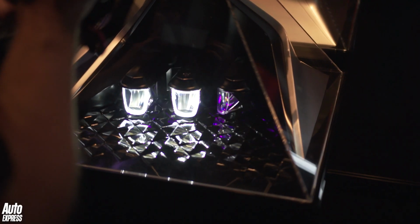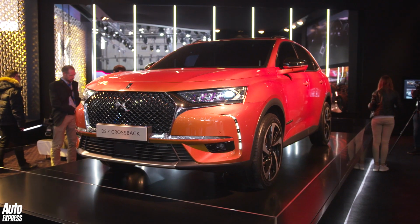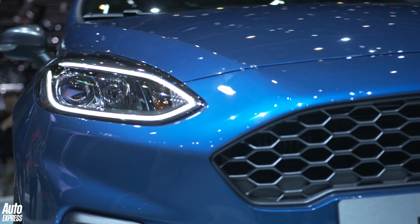At the front, the LED headlights glow purple when you unlock the car and they swivel round. Prices kicking off from around £30,000, and the top of the range model, La Premiere, will be over £40,000. It's not a cheap car, but it's a smart one.